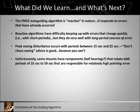Now, unfortunately, my mount and some mounts out there have components, probably ball bearings, that rotate with a fairly short period compared to the worm gear. The worm gear is rotating once every 478 seconds, but that's geared down, and there are ball bearings. Ball bearings have a very small radius compared to the shaft, and so a ball bearing will make many revolutions for a single revolution of the worm gear.